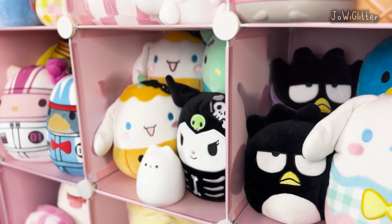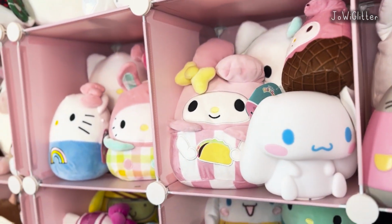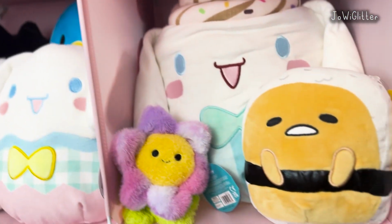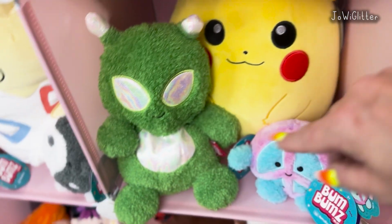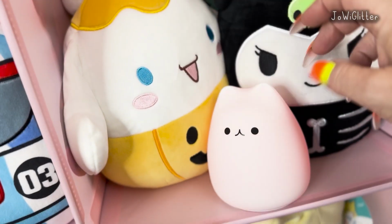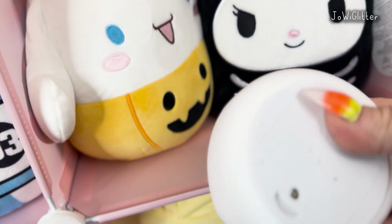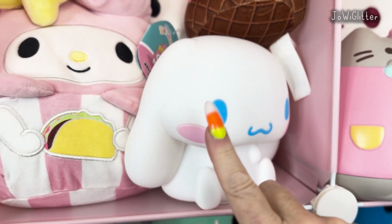Yeah, I'm not sure how to go about this. So let me just show you. Here are all of the Hello Kitty Squishmallows. And then they go down there, and then there's some here. Down here, and then yeah, those aren't. So I'm sure you've seen all these before. There's Keroppi. Here's a couple Bum Bums. Some more Bum Bums. This little, it's like a nightlight, but I don't really use it. I got it on Temu. And there's also a little Cinnamoroll nightlight.